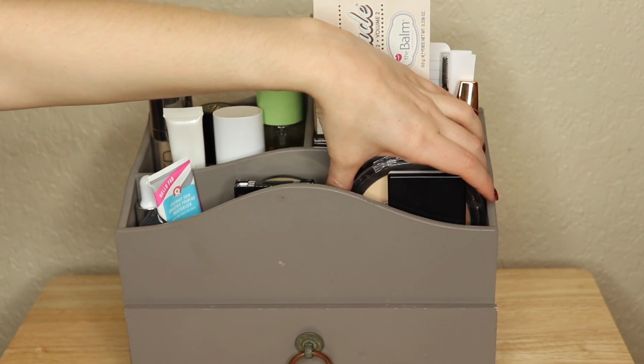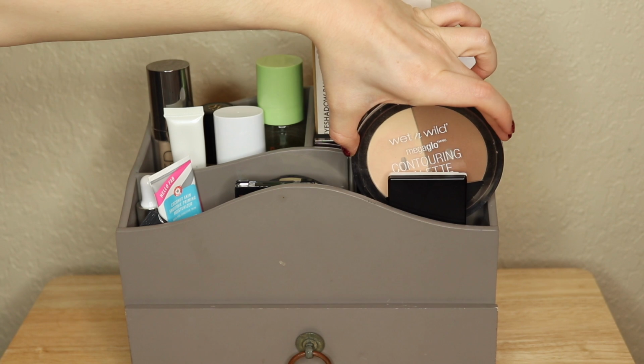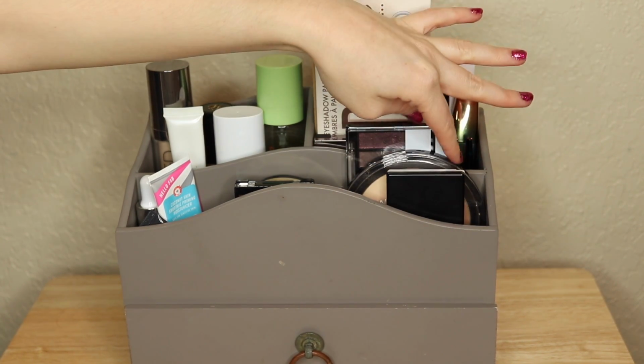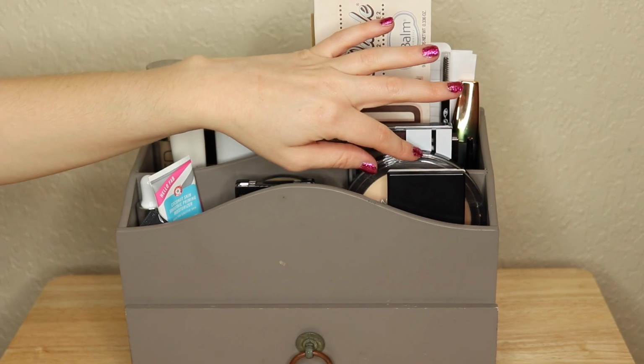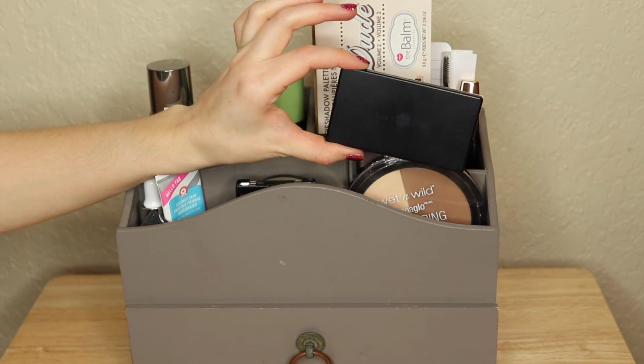Okay, over here, it's kind of out of order this month, but I've got my Wet n Wild contouring palette right here. I do have some pan on it now. I'm not going to spoil it too much, but you'll see in my Project Pan update coming up on Sunday. I think it'll be up on Sunday, but I do want to keep this in here and keep working on it. I also have my Lily Lolo Sculpt and Glow Contour Duo.